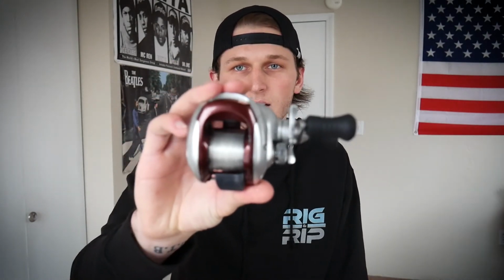For example, this Shimano Canyon is an older reel. It's a couple years older, and it's the same model as this. They both work identically, and they work fairly well. This one's older, I bought it a lot cheaper, I bought it used, and bought this one brand new. It's not as cheap as what I paid for this one. They both work exactly the same.